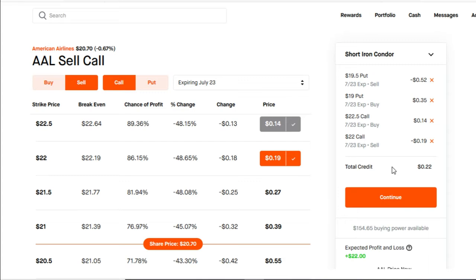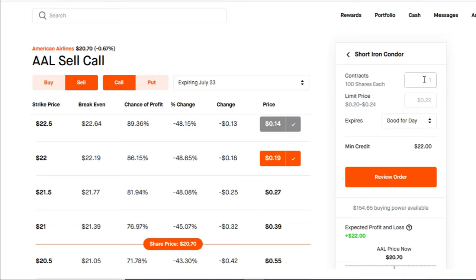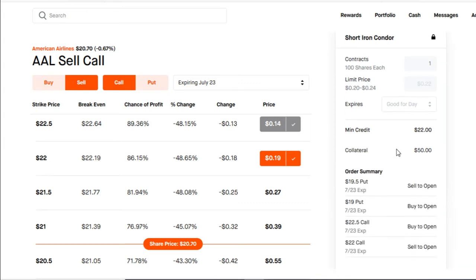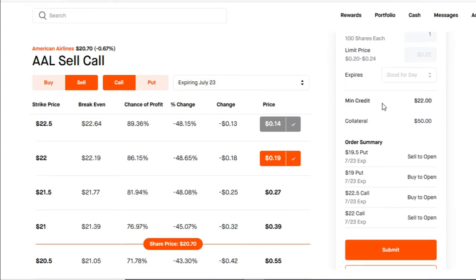But let's continue. The fun doesn't stop there. Let's go to continue. We choose the amount of contracts we want, which is usually 1. We hit review. And then now you're going to get a better picture of exactly what's happening here. So, like I said a bit earlier, in order to do the Iron Condor, right away you're going to receive $22 minimum credit into your Robinhood buying power, and that is yours no matter how this trade goes. And I'm going to explain to you how you win this trade or how you lose this trade.